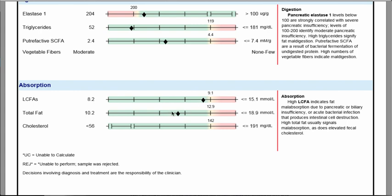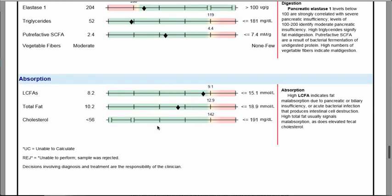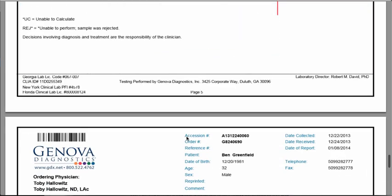High total fat, if this were high, would mean a little bit more malabsorption of fat going on. The same thing if I had elevated fecal cholesterol. Neither of those two issues is going on in my case. So you can also look at basically your ability to absorb fat, is what this shows.